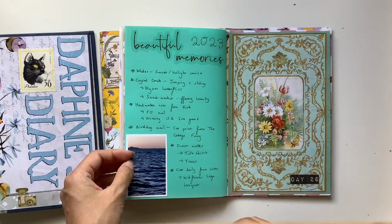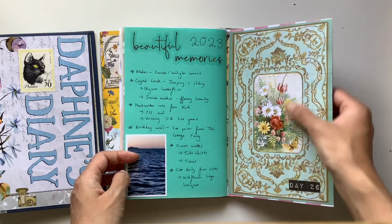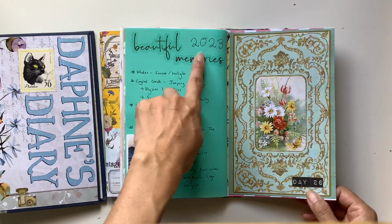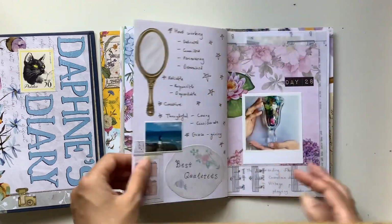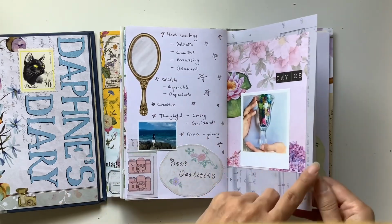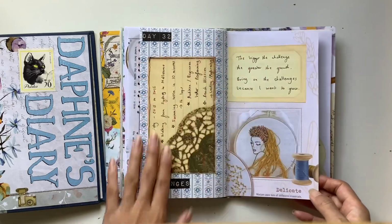And then I love this page. This one comes from Amity Bloom. I use a lot of Amity Bloom's printables because I just love her style and her colours. And these are stickers. I love this page. Beautiful memories. Self-care list. This one was a prompt that Johanna Clough gave me. And my gallery wall. I love this page too.